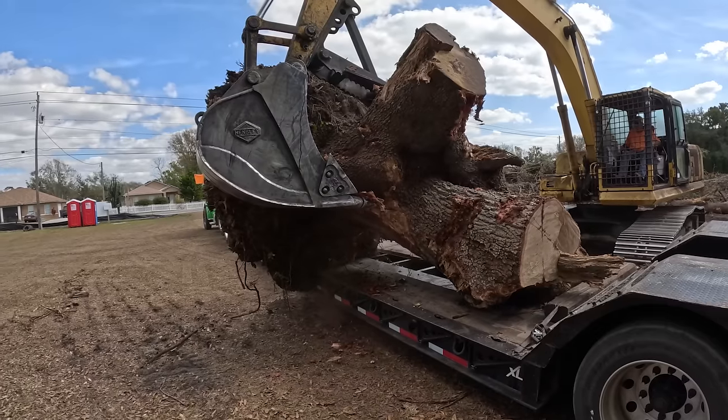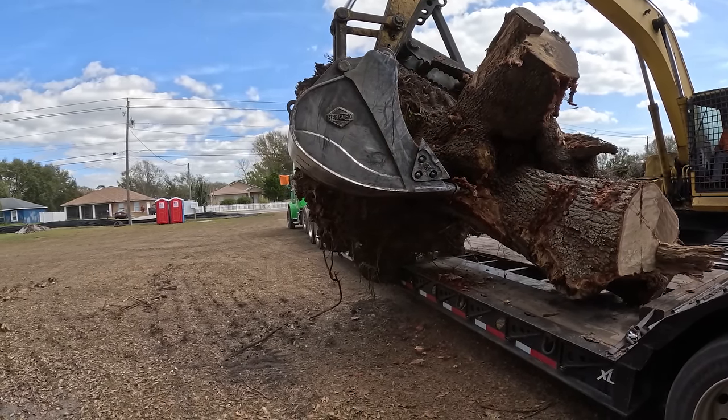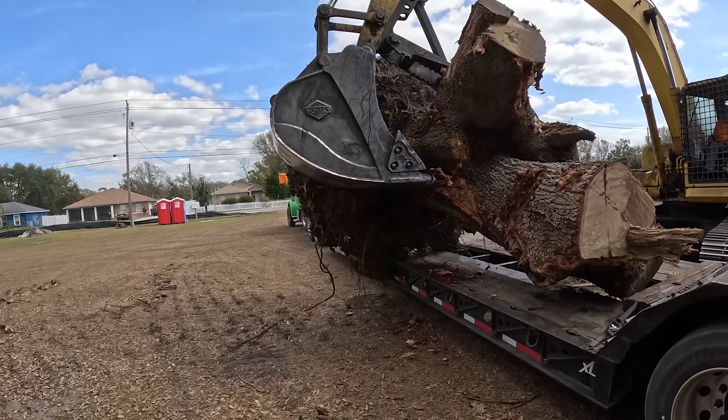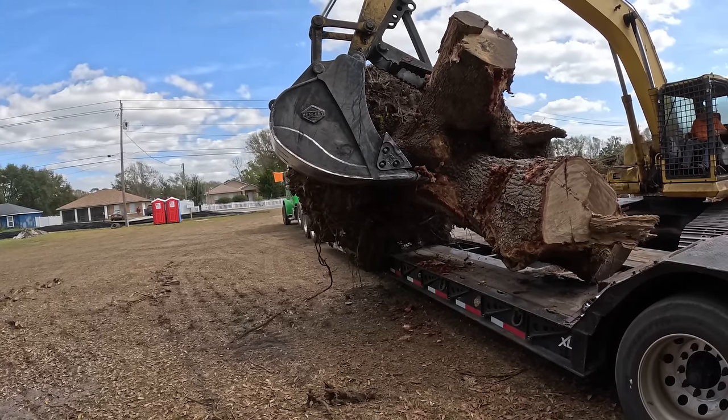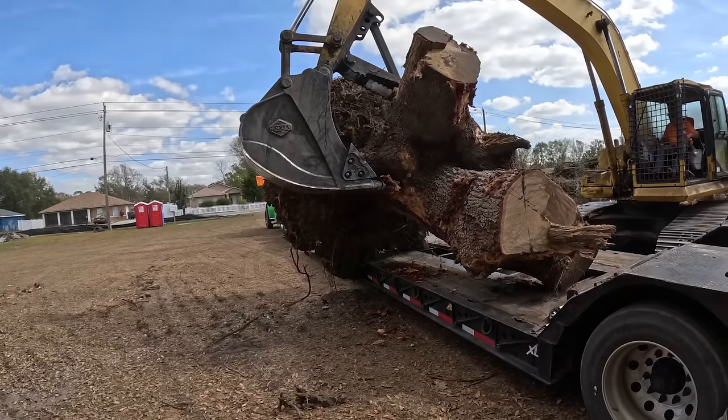Well, there she is. Got about 4 feet of overhang. Walk forward a little bit. Walk forward. Hang on, you got to get it again. You're slipping.